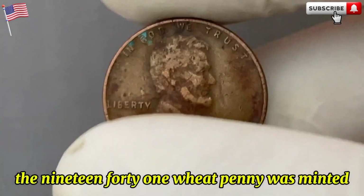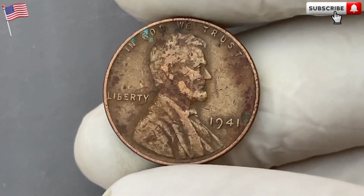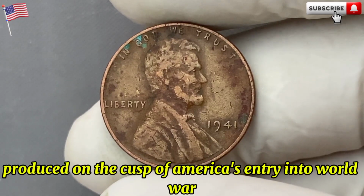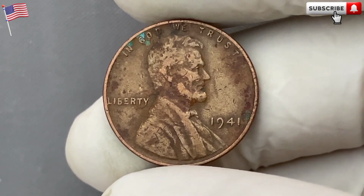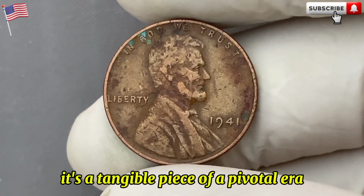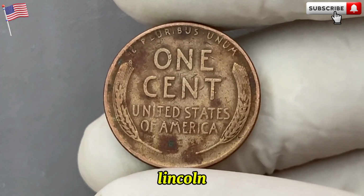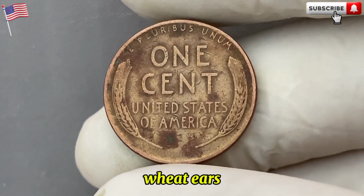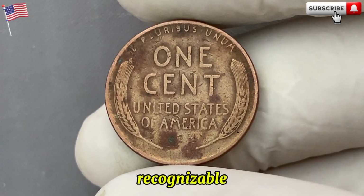The 1941 wheat penny was minted during a fascinating chapter of American history. Produced on the cusp of America's entry into World War II, this coin represents more than just currency, it's a tangible piece of a pivotal era. Featuring the iconic profile of President Abraham Lincoln on the front and the distinctive wheat ears on the back, this penny's design is classic and instantly recognizable.